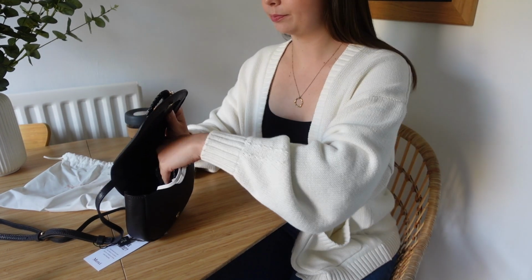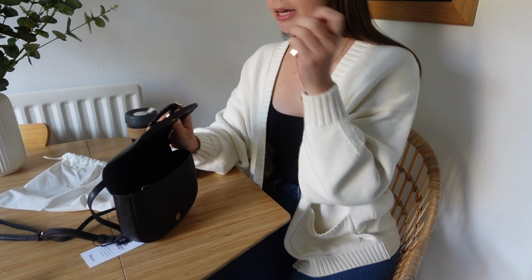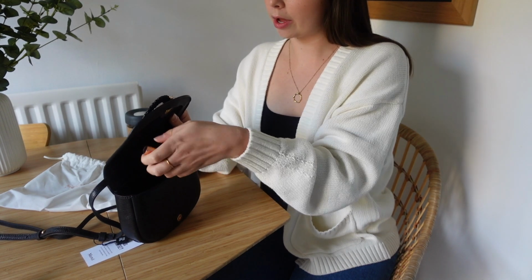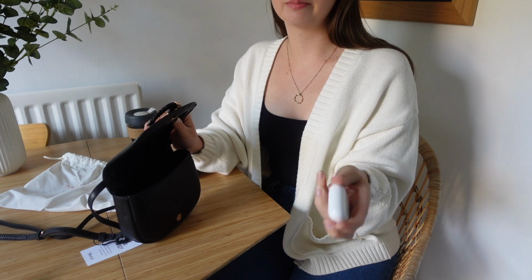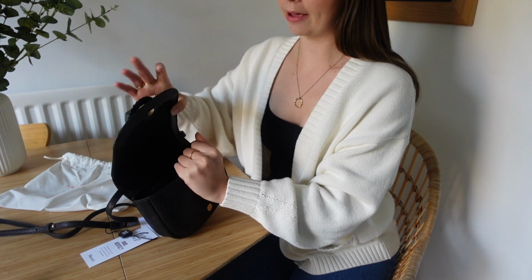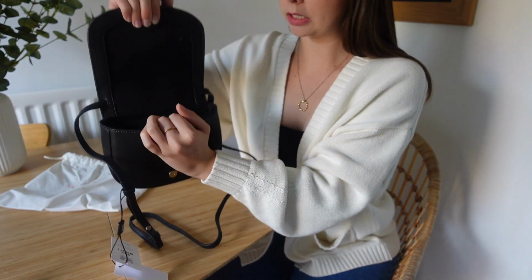A mask. Got a lipstick and a lip balm, easily go in there like that. I'd always carry around my AirPods, and there's plenty of room left in there. If I can show you, they really easily slot in there.